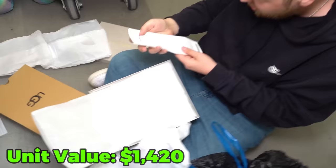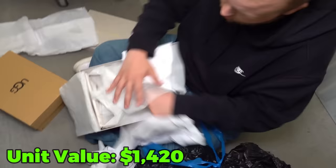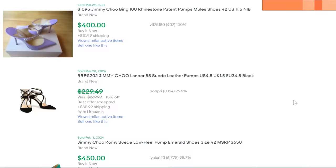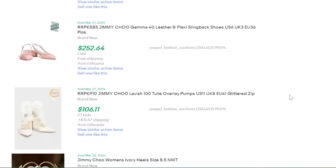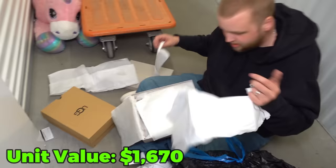I wonder if I could take this back and go see. It just says a gift. Yeah, it's a gift receipt. Oh man. Yeah, these look designer. Holy crap. Here are the most recent sold listings for women's shoes that are brand new in this brand. These prices are insane. I'm just in absolute disbelief right now.